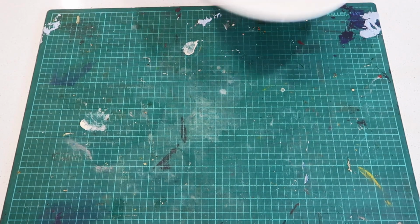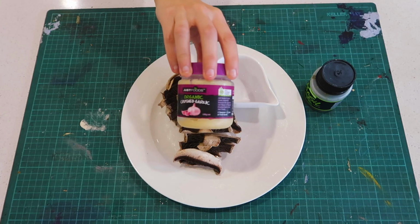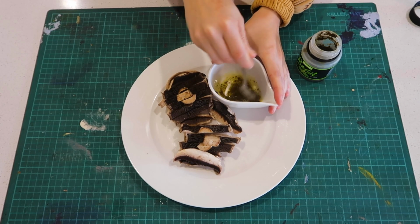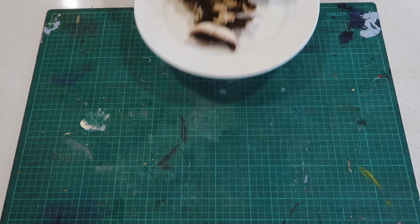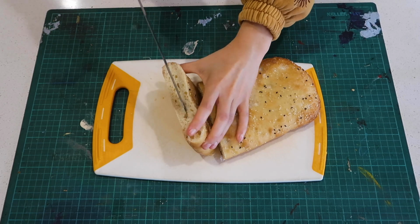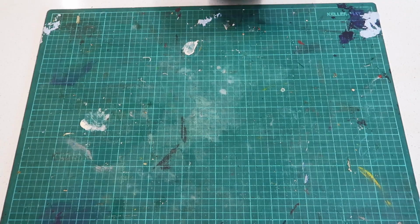You can get your mushrooms, add some basil, pesto stuff, some garlic, and some oil into a little pot, mix it up, and put it on top of those mushrooms to make them taste super, super delicious. Then you want to go ahead and toast your toast, but don't burn it. Always keep an eye on your toast because I always end up burning it. Then cook up your baked beans.